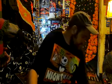First of all, this is a Ghost Rider comic, as you can see. This is issue number 23 from 1982, so it's definitely one of the older ones, which is cool. I like Ghost Rider, always have.